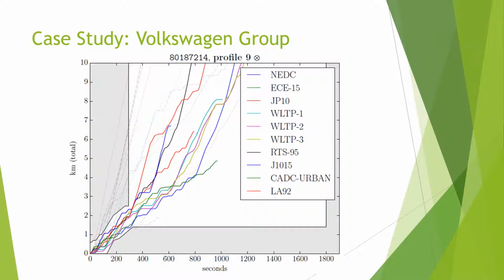Here's a second and more advanced profile that was defined a few years after the first one was. This one encompasses far more tests, as you can see by all the colored lines, and got more sophisticated because now it included a third parameter, the steering wheel angle. If it was less than 20 degrees from neutral in either direction, then you were considered to be in the white region, as long as your time distance profile also fell within it. Otherwise, you were in the gray region and you were considered to be in normal drive mode.